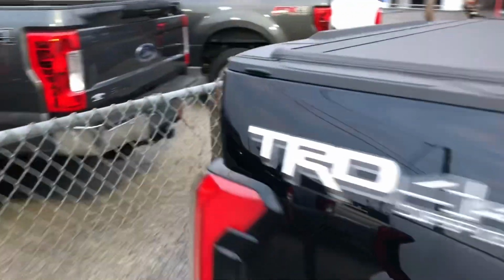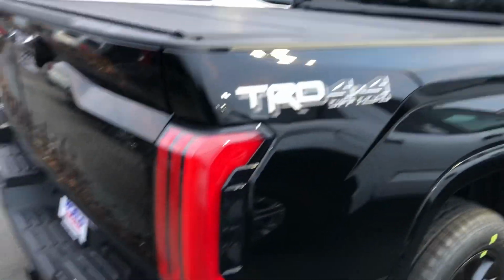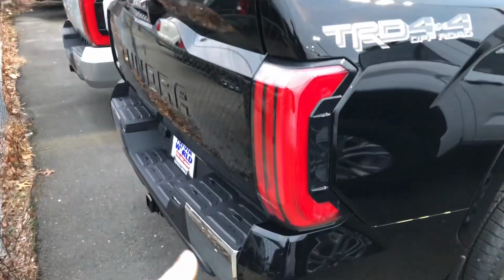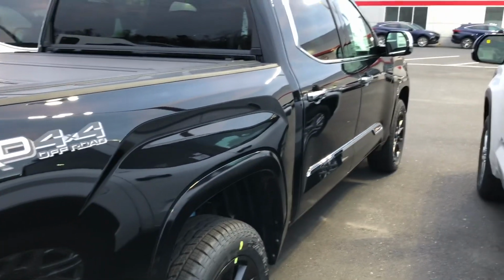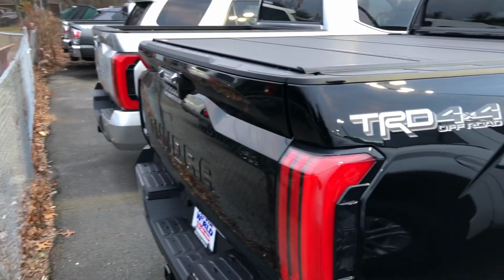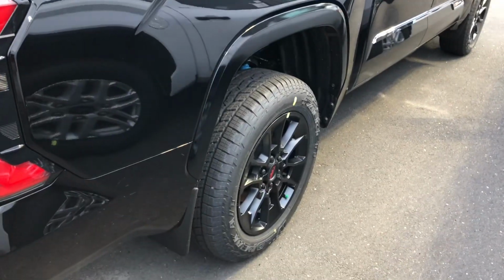But look at this. Let's just start from the back, work our way forward here. Tonneau cover, looks good. TRD Off-Road badge. It has the chrome in the back because this is the luxury trim of the Tundra, of course. This and Platinum share the same trim line. The only difference is this is the Western theme. But the wheels look great. The tires look great. I'm obsessed with this truck.